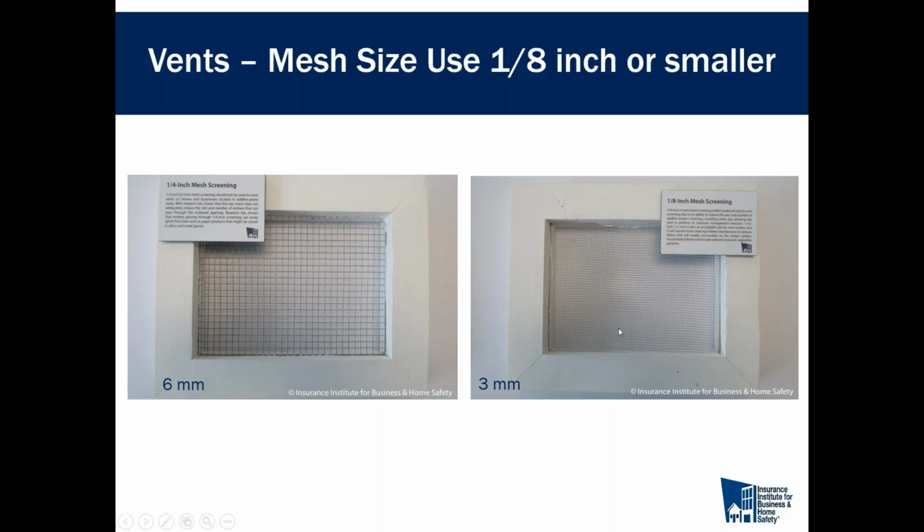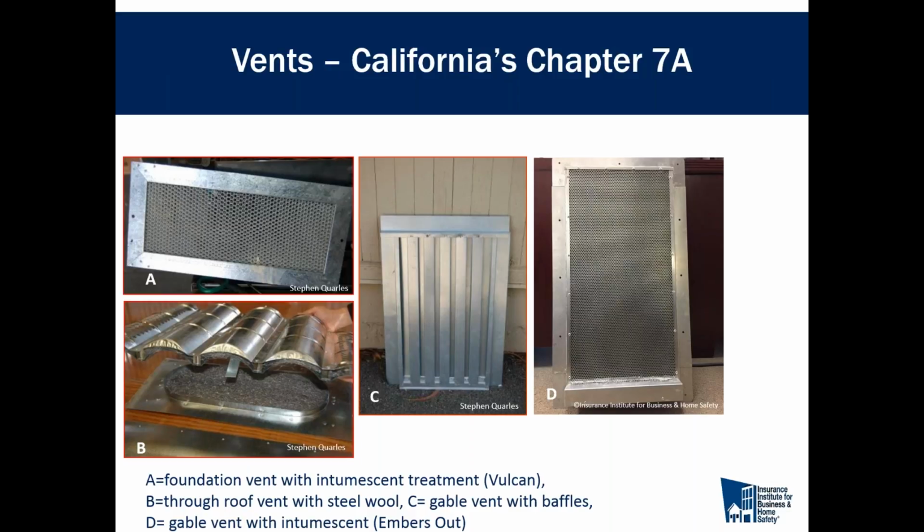So this is the cheap way to change a vent. There are some new technologies that meet California's Chapter 7A, which is the guidance around building in a wildland-urban interface, that have some new technologies in them. So the top left, number A here, is a foundation vent, and it's treated with an intumescent covering, and it's kind of a honeycomb design. And so with heat exposure, that intumescent covering gets warm and melts and will clog up the vent. So it's only a one-time use in this case, but it'll both prevent flame penetration as well as ember penetration.